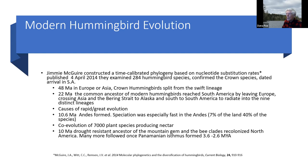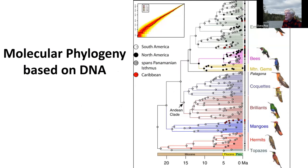Now, here's another phylogeny, and this just involves hummingbirds. What you see here at the bottom line in brown is the millions of years before now, and you can see at the very left, the 22 million years ago when they arrived in South America. That's when we start looking.